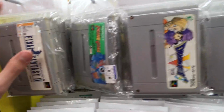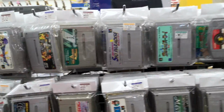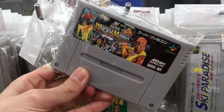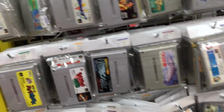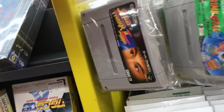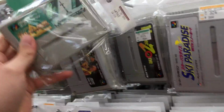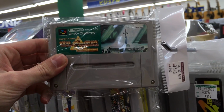I just kind of thumbed through these games just to look at them. You've got a lot of sports games. You've got some Hulkamania going on right here. I've noticed there's not a great selection at this particular outlet. There's no showcase for particularly rare games, but we've got Final Fantasy IV, we've got Street Fighter II Turbo over here, and they're like $3 a pop. We've got Link to the Past going on right here. It's going for $5.